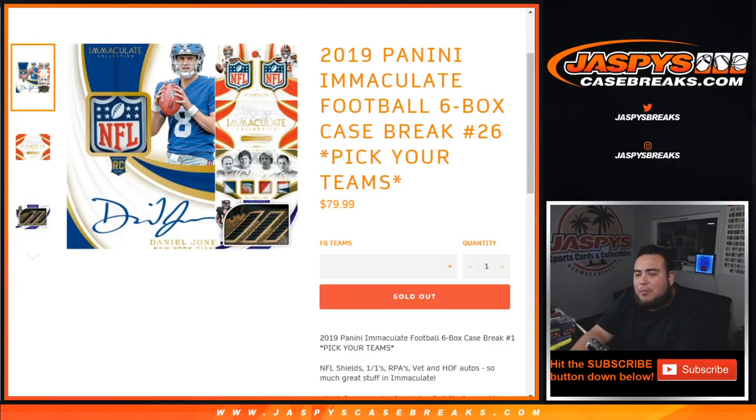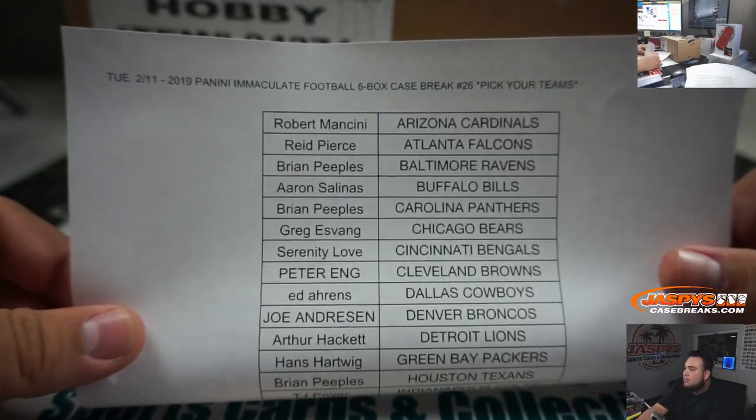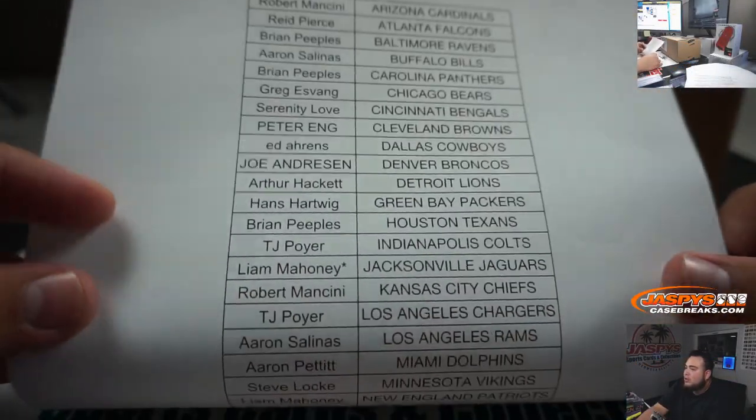2019 Panini Immaculate Football just filled up. It's a six-box case break. Pick your teams number 26. There you go. Boom. Last one, I'm going to Liam, getting the Jaguars.